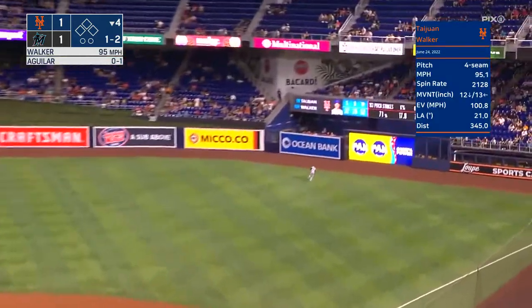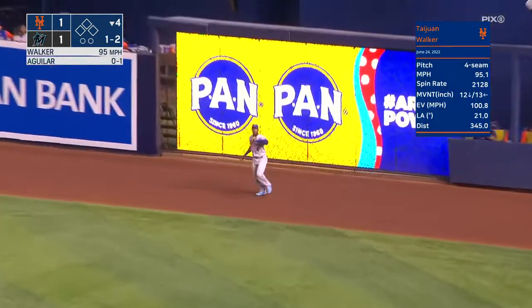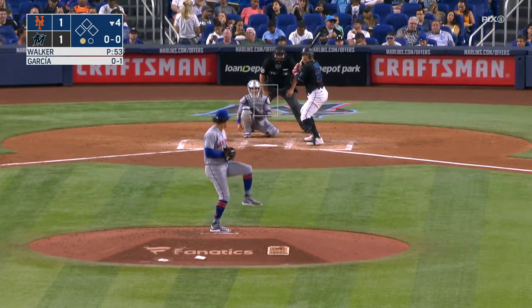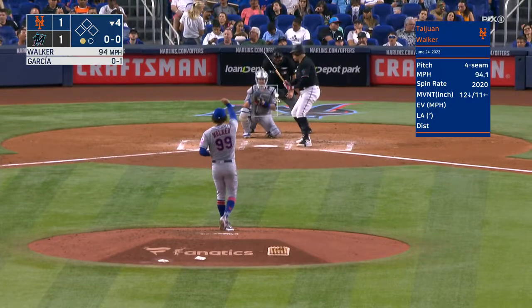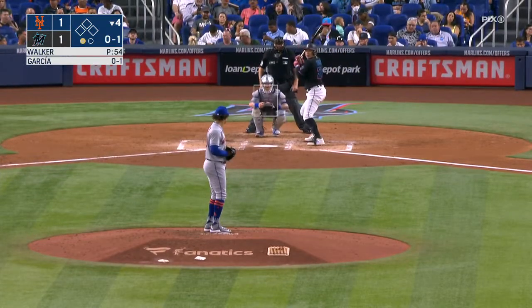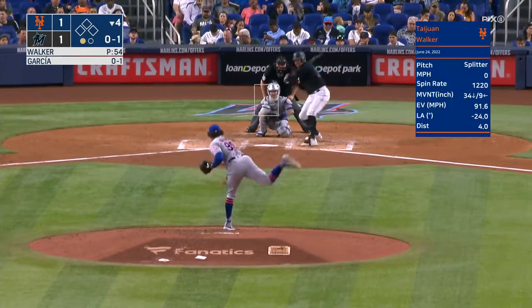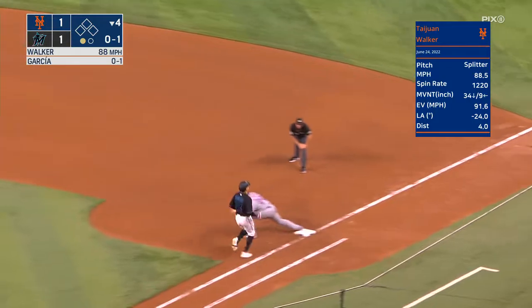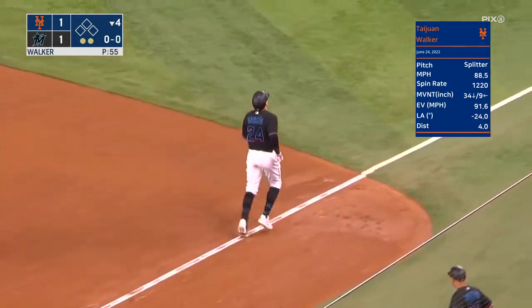Whacks that one out to right field, chasing Marte back to the warning track where he makes the catch. Here's Garcia, who lined out to left his first time up. And he picks a sinker. Swung at it. Over the mound, but Guillorme is there right at the bag to throw out Garcia. 2 out.